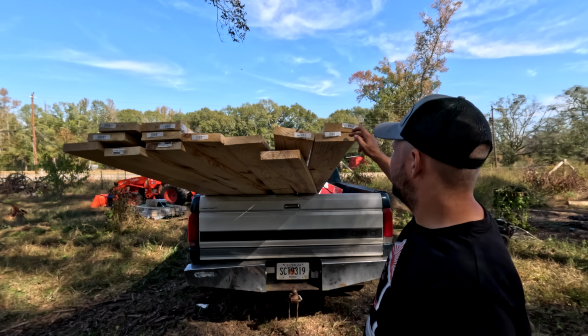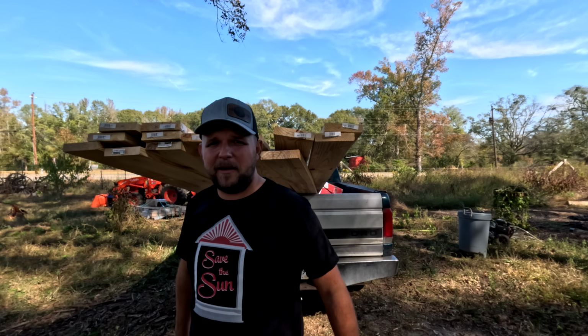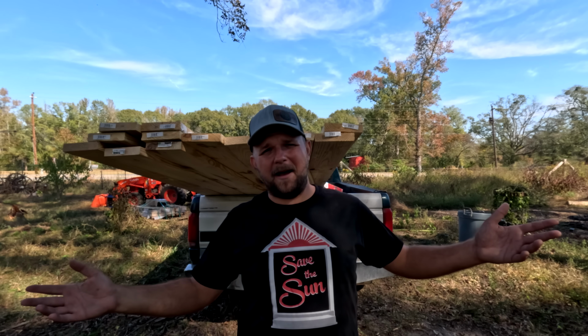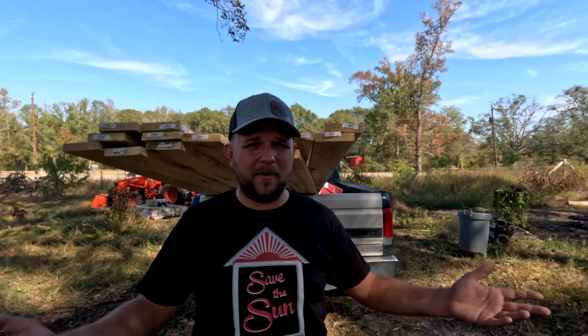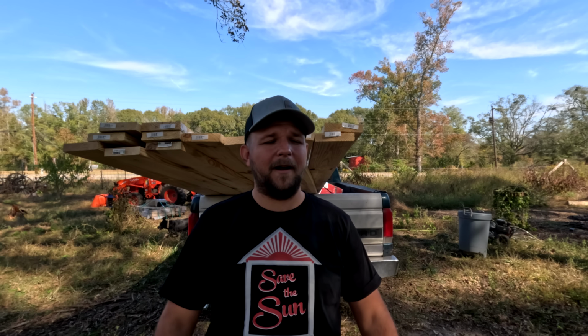Let me see, I've got 13 of them here and about 30, I think, joist hangers. So pretty soon here, we're gonna be real busy replacing the first floor in the Old Bird Farmhouse, which is a huge deal.